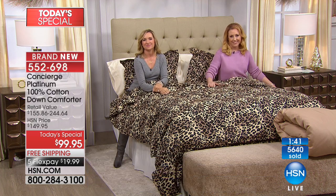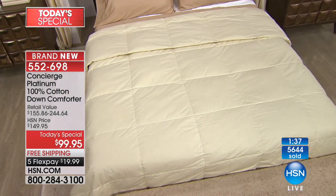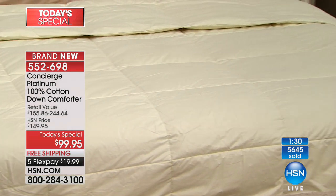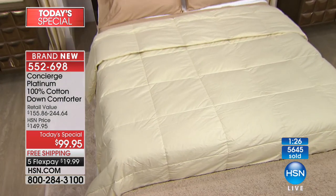Because they made it look so soft. Yes. And we're going to send it right to your house with free shipping and handling. What color choice did you pick? Gray. Oh, I love the gray. It's very elegant and sophisticated. It's going to go with everything.